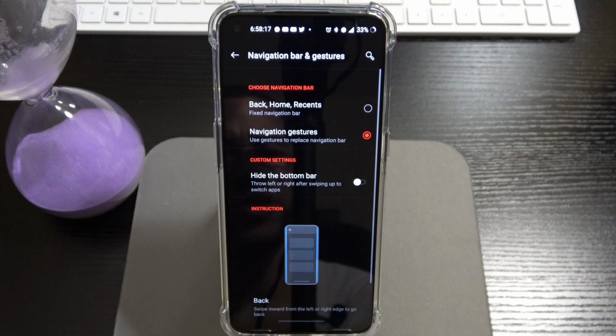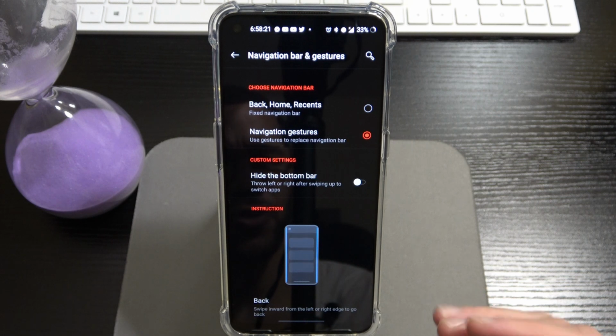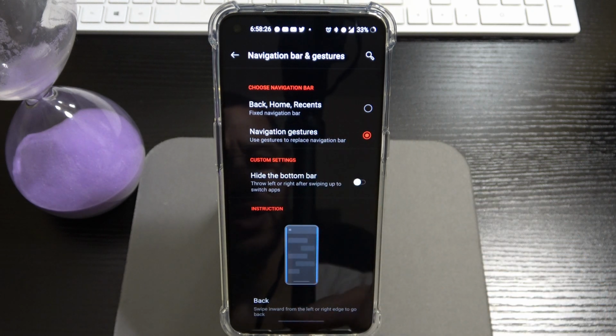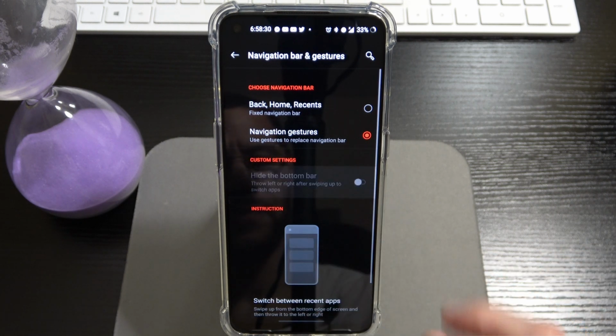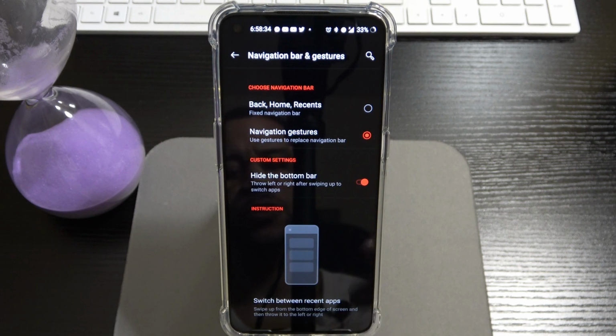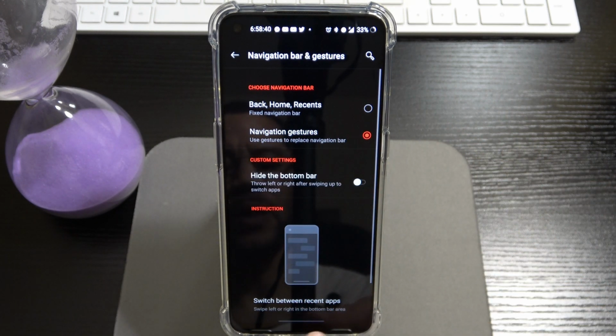So we'll go to navigation and gestures. Now there's the back, home, and recents navigation gestures, and then hide the bottom bar. Now I've got the navigation gestures here, which displays a little bar on the bottom. Now you can do away with that, and it's going to give you a tutorial on how to navigate your device without that little bar there across the bottom. Me, I'm a fan of the bar, so I elect to turn that off and bring the bar back.